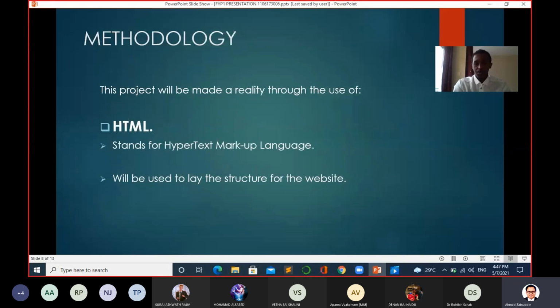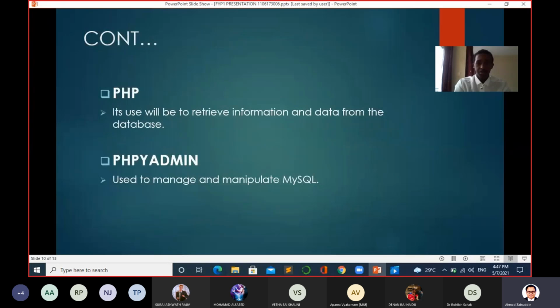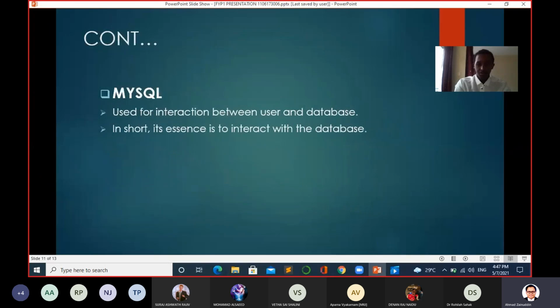Moving on, we'll have a look at the methodology. To bring this website to life, we'll be using HTML, CSS, JavaScript, PHP, phpMyAdmin, and MySQL.